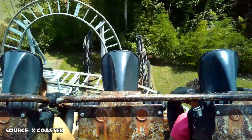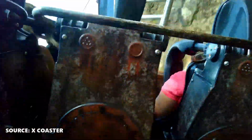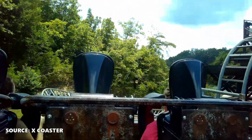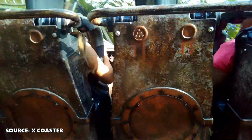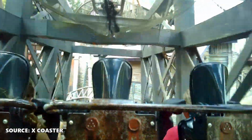Gerstlauer came up with their Eurofighter design to be cost-effective and thrilling. That way, smaller parks could introduce a new roller coaster that would bring on the thrills while not raiding the bank. Dollywood seized on this opportunity by bringing this roller coaster type to their park, but since the ride was less expensive to build, they could put more money and effort into the theming.